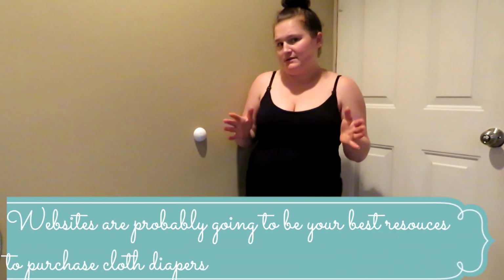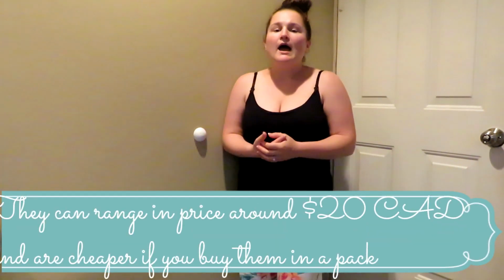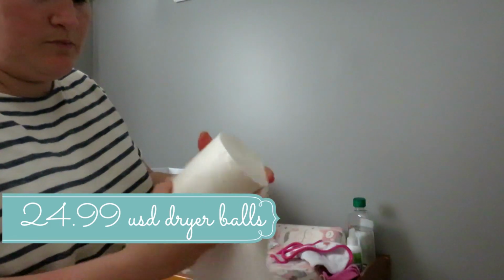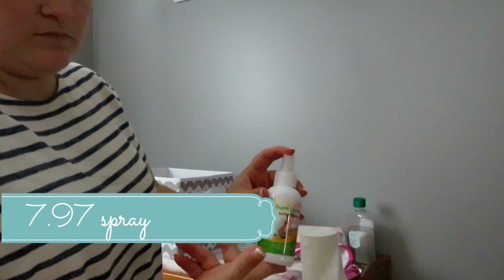I was familiar with the Bum Genius line, as most of the kids in cloth diapers would wear those to the daycare, and I got it for $19 USD, not Canadian, American money. So it was way cheaper, I thought, or maybe it might have even worked out about the exact same. I still think it would have been a little bit cheaper, as the ones I found online on our website were 35 Canadian dollars. So I purchased those, as well as some inserts, their Bum Genius spray, their dryer balls and their reusable wipes.